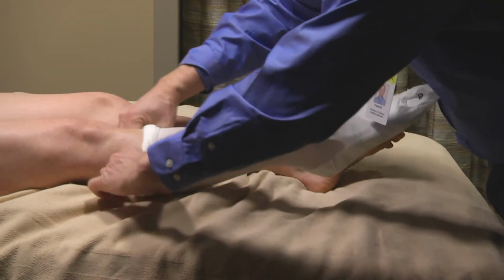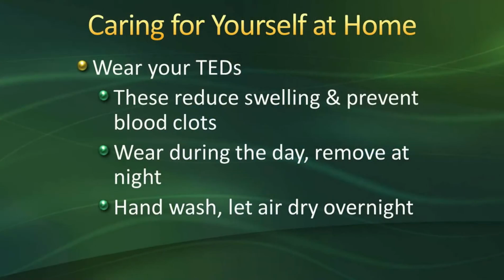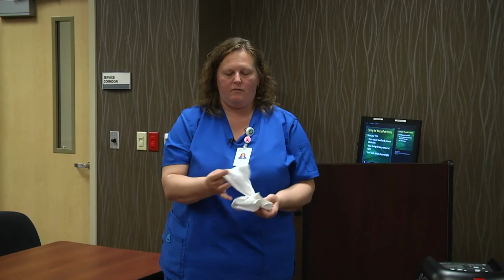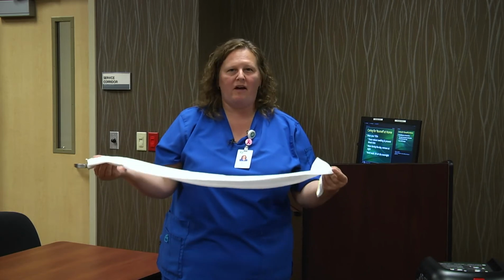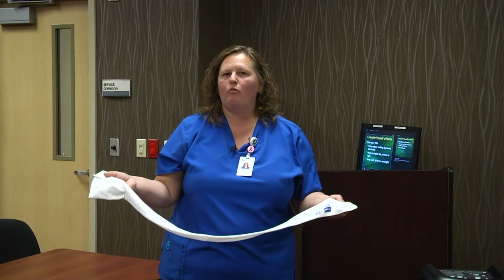So the TED hose, when you're home, you'll put them on in the morning and take them off at night. If you're going to wash them at home, we highly encourage you not to wash them in the washer and put them through the dryer because they'll shrink and you may never get them on again. If you're going to rinse them out or wash them, take them off at night, rinse them out in the sink, rinse them out really good, dry them between a towel, and then hang them in your shower curtain, by a fan, someplace that they'll dry out so you can put them on the morning after.